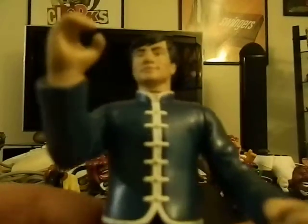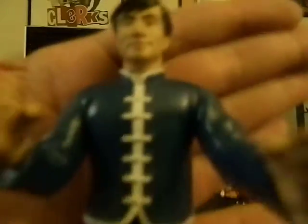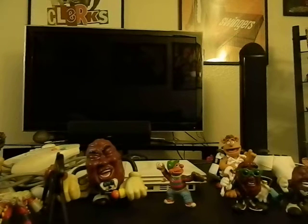Next, for $1, I got Jackie Chan Adventures, and he's got this kung fu action here. Punches, there we go. Didn't come with the weapons, but still, I take that for $1. That is cool. Jackie Chan. Okay, go over there. Next, okay, I got a bunch of Imaginext.